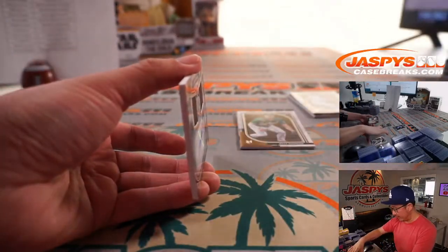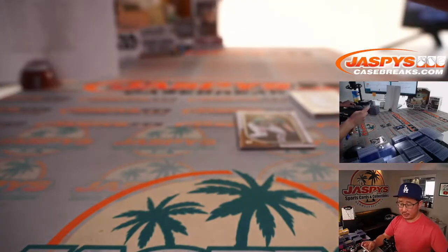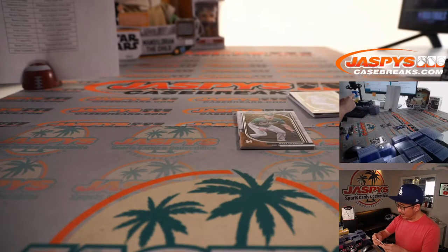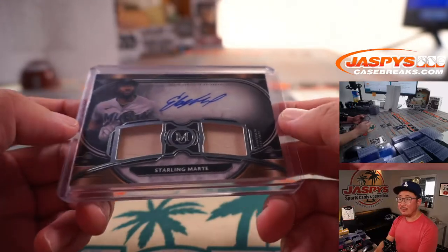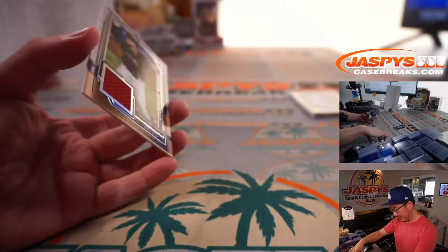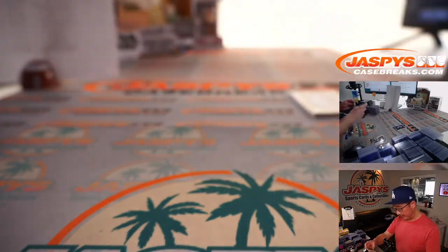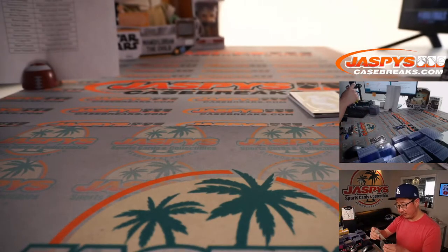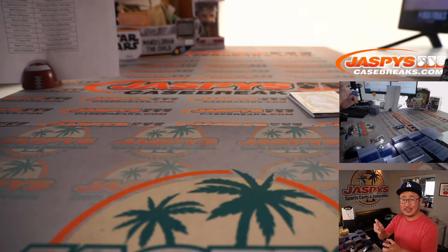There's Alex Bregman. Alex Bregman reveals a dual relic and autograph, Starling Marte for the Fish. TJ with the Miami Marlins. 198 out of 255. Behind Matt Chapman is a relic. Dalton Varsho, meaningful material to 50. Game used material going to Arizona. Eric C. with the Snakes.